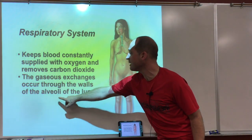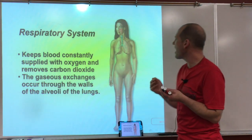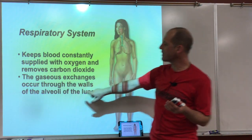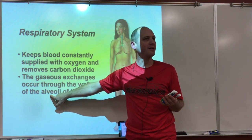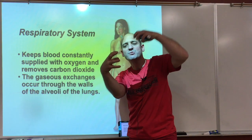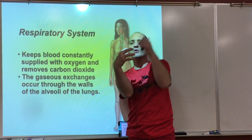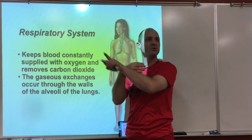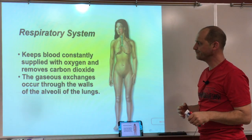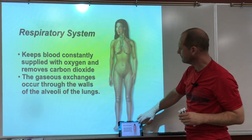The small little air sacs, they have little small air sacs, like grapes on a vine, they don't show them here. They call them alveoli. The grapes on a vine are alveoli. And so the air comes into these small little pockets and sits there, and we breathe that in through the lungs. And on the other side is the blood, and the oxygen just goes right through it and into the blood. It's really cool. I still can't kind of visualize it, but it works that way.